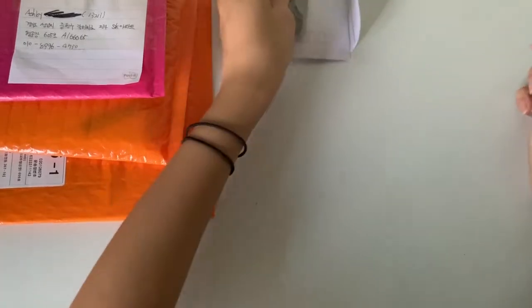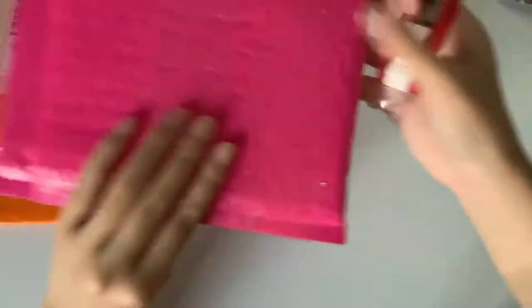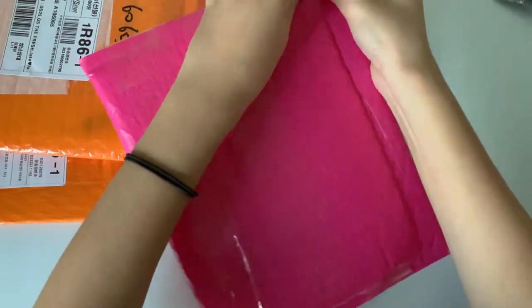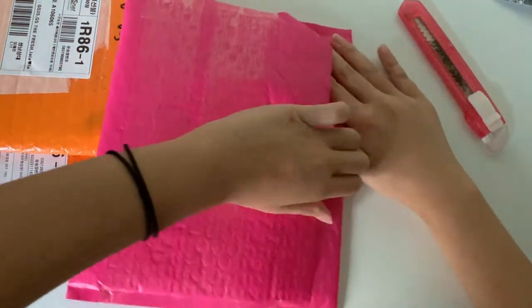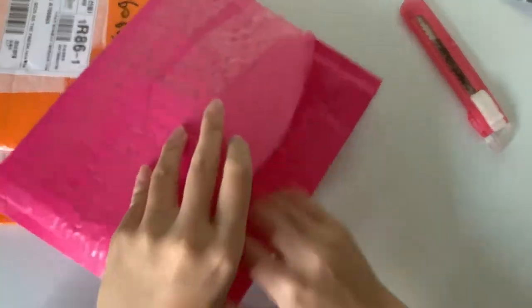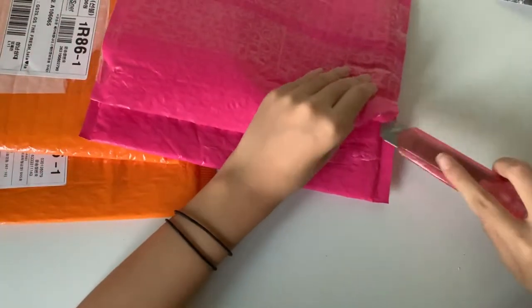Okay, so I'll just leave this here for now. I don't think you can see, but I'll just leave it somewhere here. Actually, no, I'll leave it aside. Okay. Next. This, I have no idea what it is too. Should I open from this? Yeah, I should open this. Ah, so sticky. Oh my god, wait. I think I'm going to break the thing.